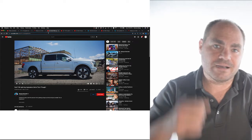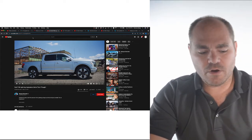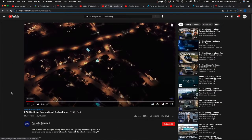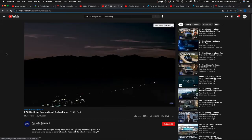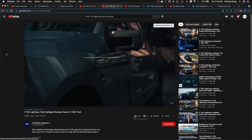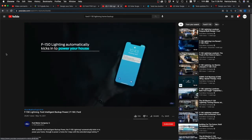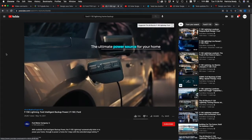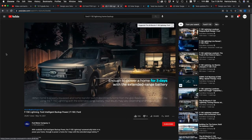You'll have to pull some kind of breaker lever or something, which is actually what they show in their ad. So if we go over to the F-150 Lightning ad, let's just play this thing. And you'll see they're modeling the city going out, all the power going out. And they note automatic backup right there. Automatically powers your house, but it requires user intervention to initiate power output from the truck to the house.